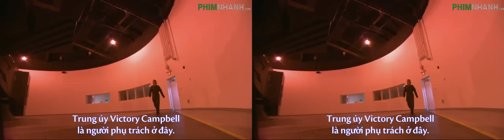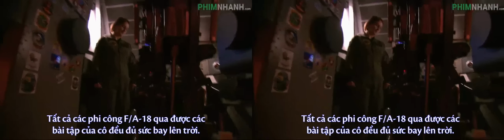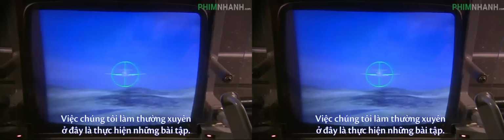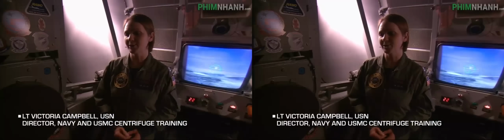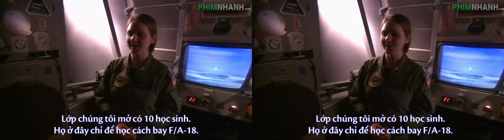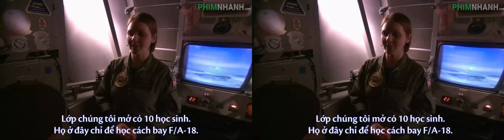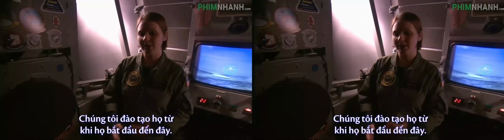Lieutenant Tori Campbell is the director of Navy and Marine Corps centrifuge training. All new FA-18 pilots must make it through her program before being cleared to take off in the jet. So what we have today is a very typical class for centrifuge-based flight environment training, or CFET. We have 10 students. They are new FA-18 pilots. They are winged. They are already pilots, but they are just beginning to learn how to fly the FA-18. We're bringing them through this training.